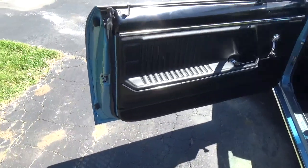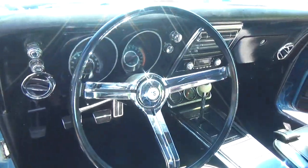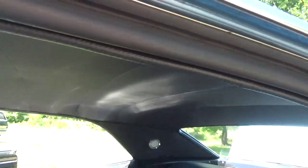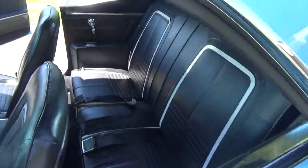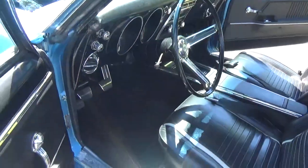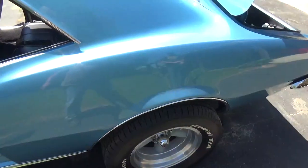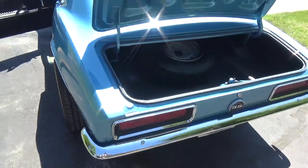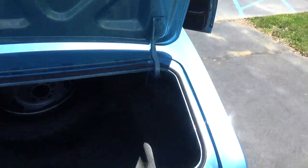Jams look real nice. All the interior's been redone. It's got your factory tach and gauge package. Got a new headliner, nice and tight, no wrinkles. It's got your deluxe seat covers, front and rear seat belts. It's got the factory console in it with the gauge package. Trunk looks real nice in the car.